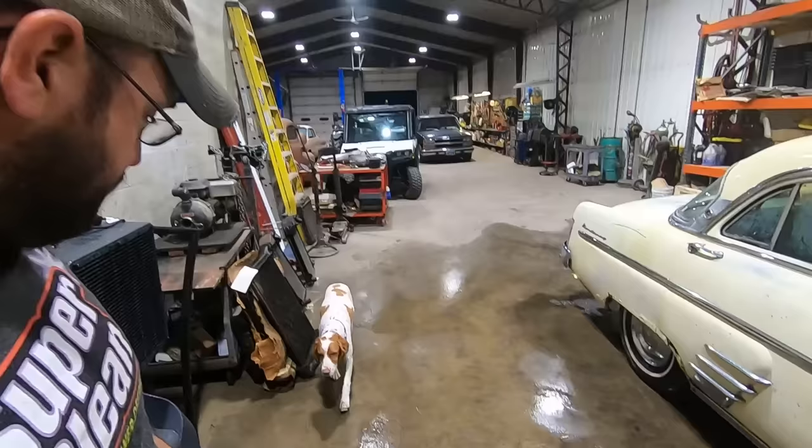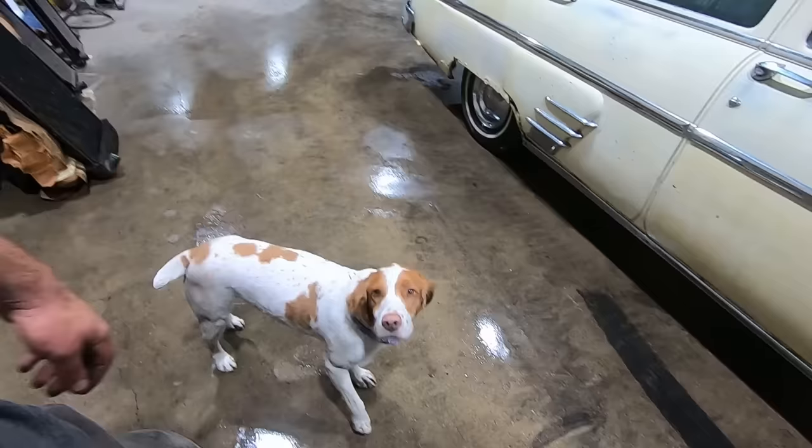Plus Duff is looking so dang clean because he went to the groomers today. He's a pretty puppy. Is he a pretty boy? Yes, you are. Yes, you are.